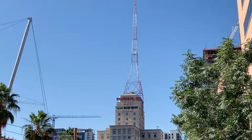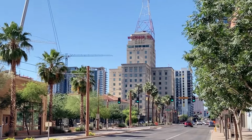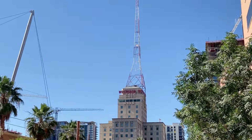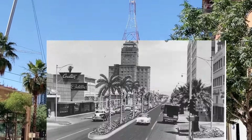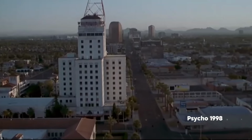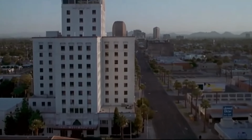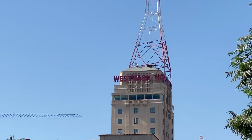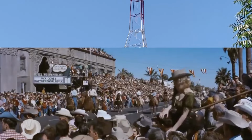It is not without its own movie history, though, and perhaps this is another reason that it's confused for being in Psycho, because it was. But not the 1960 original, the 1998 remake. There is a similar downtown Phoenix aerial shot as the original, and the Westward Ho is used as the hotel that Marion and Sam are staying in that film. And one other movie history fun fact, its Central Avenue entrance can be seen in the Marilyn Monroe film Bus Stop.